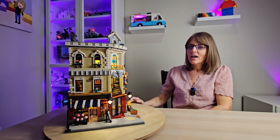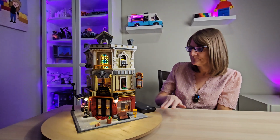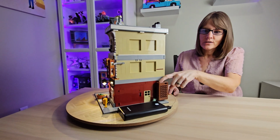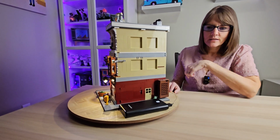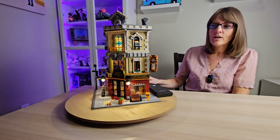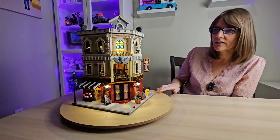It's so great. I also wanted to show where I talked about using a battery bank before. I just took the USB out of the box and put it into the battery bank, and that's how I'm running the lights for this. So there's lots of different options for how you can run the lighting.